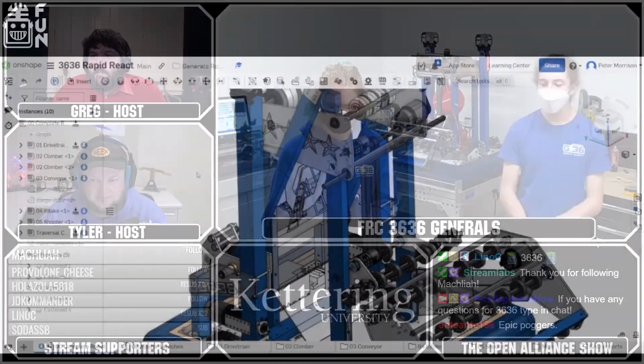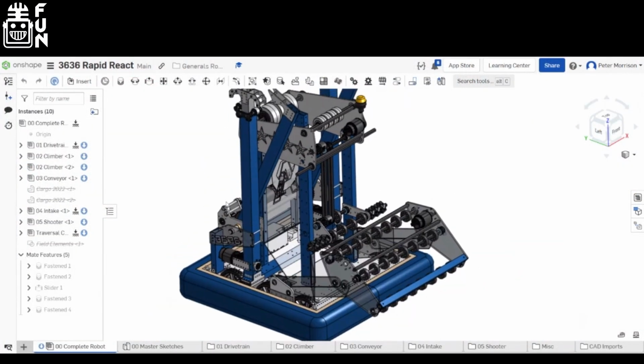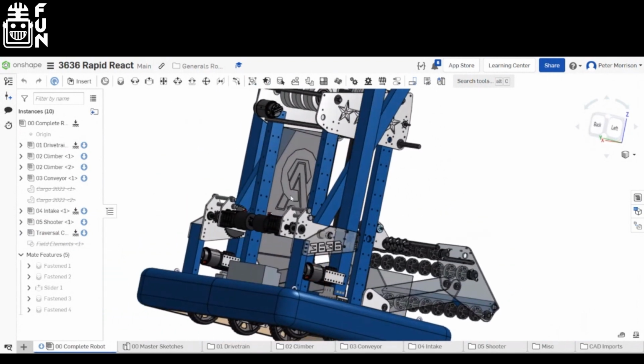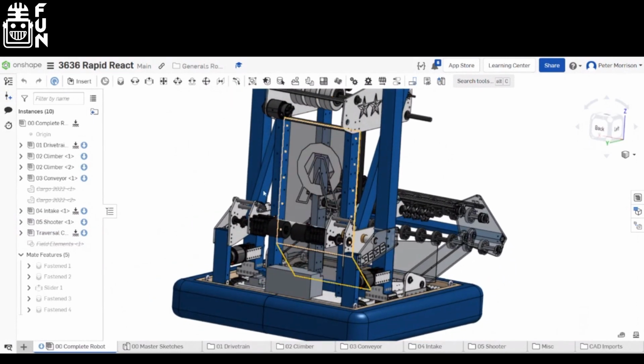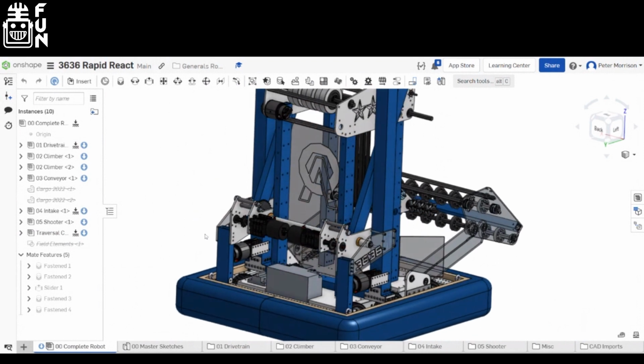Yeah, and that's about it for the major changes that we've made. But I can go more in depth about the traversal climb if you'd like. Yeah, absolutely. When we had you guys on a couple of weeks ago, there was a lot of hype around your CAD and your traversal climb concepts. So can't wait to talk more about how you've honed that in a bit more and looking to get that going.